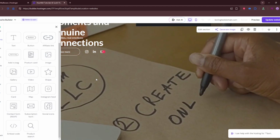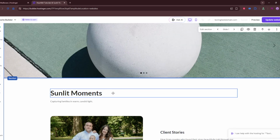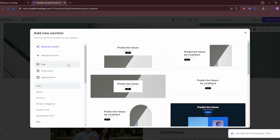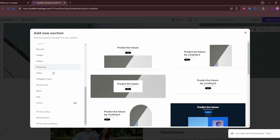Now add a clear, bold heading that tells visitors your website is coming soon. Keep it simple and direct. Phrases like website coming soon or we're launching soon work well because they leave no doubt about what's happening and set expectations right away.